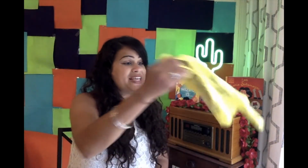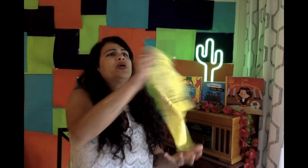If your child is a little bit older, you can ask them, can you swish the scarf like a broom on the floor? Are you swishing it fast or slow? You can ask them to move the scarf like an ocean. Is the ocean making big waves or small waves? Then you can even play a game where you move the scarf however you want, doing whatever you want, and they have to guess what you're doing, and then switch.